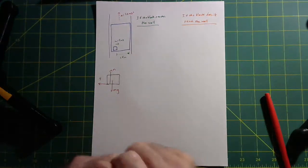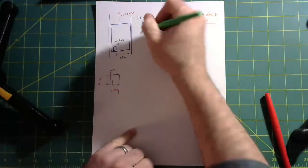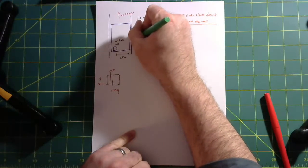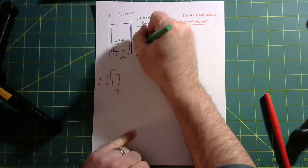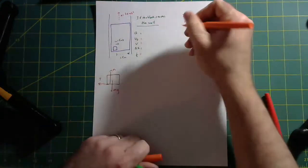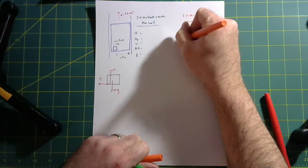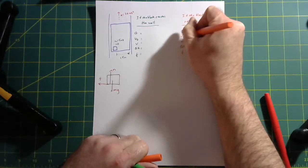All right. Now, when I do a motion calculation, I like to list out my 5 motion variables. They'll look like this: A, V naught, V, displacement, and time. All right, do the same thing over here: A, V naught, V, displacement, and time. That's the way I set up a motion problem.